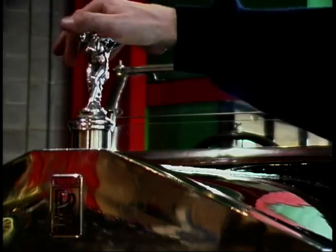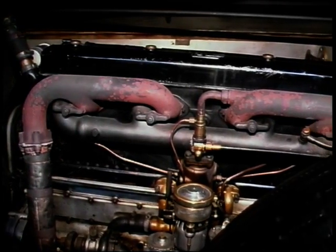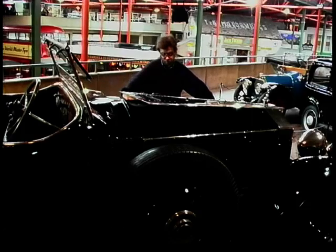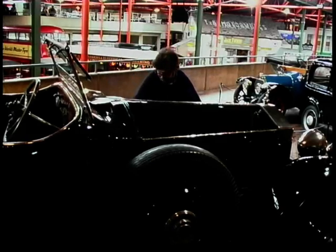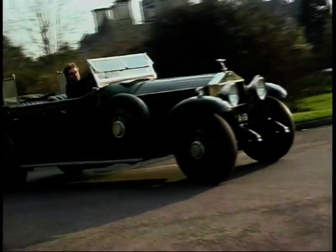There, a chance to look in wonder at the 6-cylinder, 7.6 litre single carburettor engine capable of delivering approximately 100 brake horsepower and a top speed of between 75 and 80 miles an hour. This Rolls-Royce really is a very special car, and one richly deserving of a place in the nation's treasure chest of motoring icons.